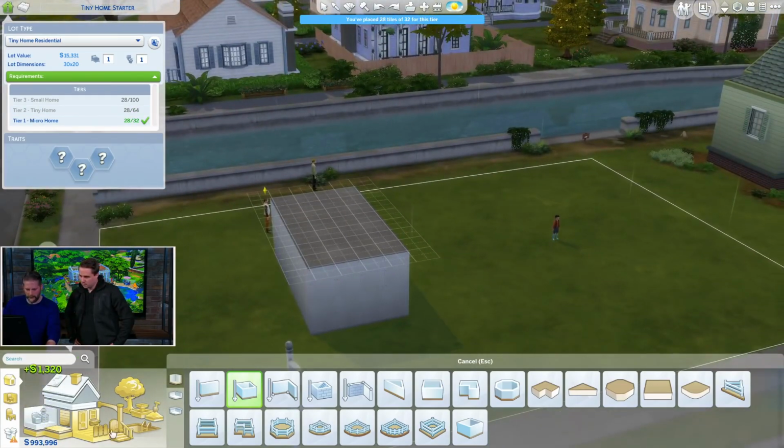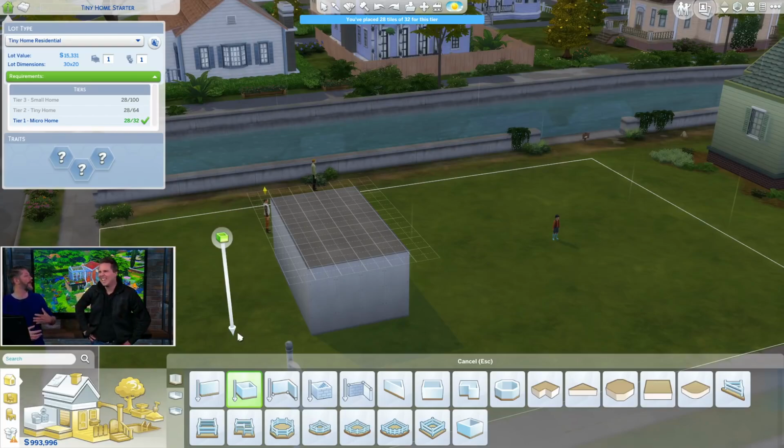Now, you can get pretty creative, and there's a lot of different functionality that you're going to find in order to make, I'm not going to say exploits, but creative uses of game mechanics that you can find to maybe expand on your building without increasing the tile count.